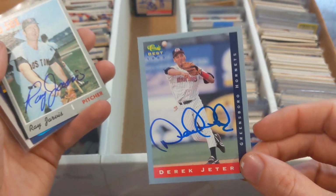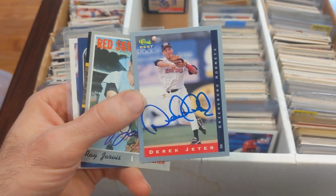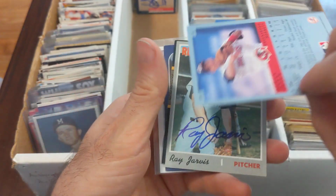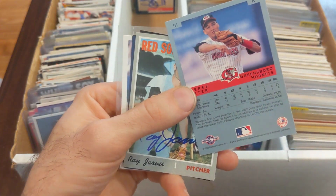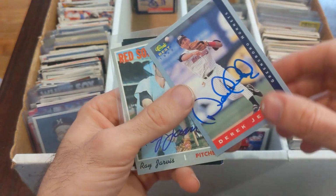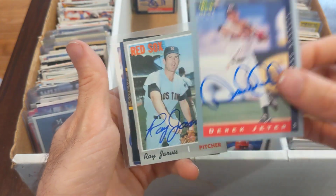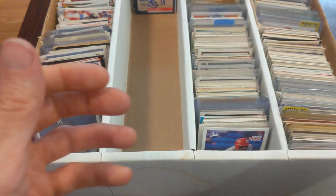This is gorgeous. I wish he had the Major League uniform on, which this was his 93 Topps card, but we can settle for a rookie year. Yeah, 93, because 93 Topps is his rookie. We'll call it a rookie auto right here. Even if it's Classic Best, we can do very, very well on this. That's a great find. That's a great hit. I hope he's got more Jeters in here.